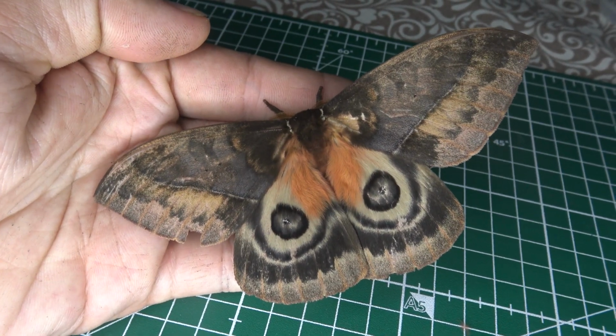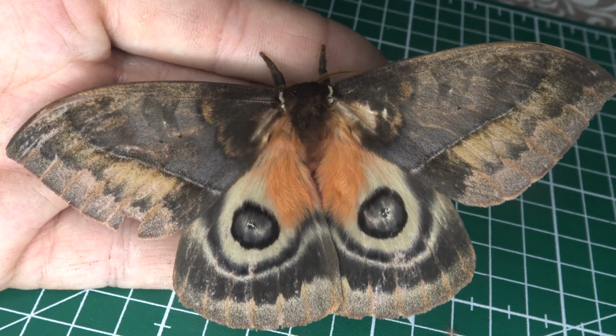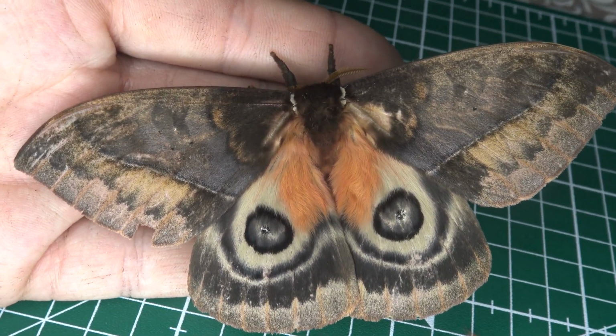Wow, a giant Automeris moth. Imagine breeding this giant silk moth from Brazil. Oh wait, I'm going to.